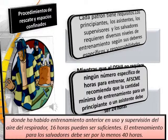Entrants, attendants, supervisors, and rescuers require different levels of training according to their specific duties and responsibilities. While OSHA does not require any specific number of hours for training, the AFSCME recommends the minimum amount of training for an entrant or attendant should be 24 hours. Where there has been previous training on respirator use or air monitoring systems, 16 hours may be sufficient. Training for rescuers should be at least 40 hours.